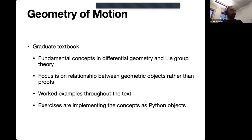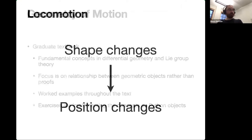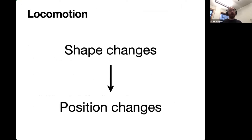So now that I've covered some of the educational pieces that I work on, I'd like to shift to the main topic of my talk, which is a specific geometry of motion that I spend a lot of time thinking about, which is locomotion. By locomotion, what I'm talking about here is the process by which a system can change shape, because that's what the system internally controls.